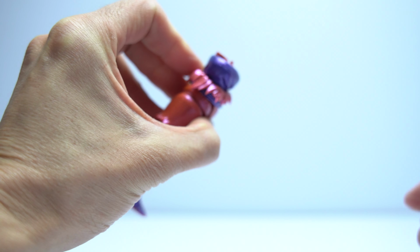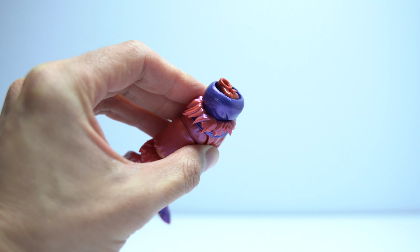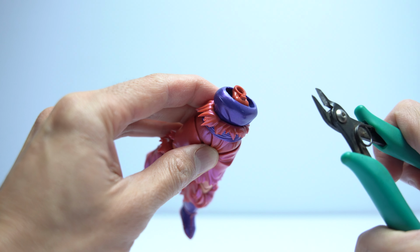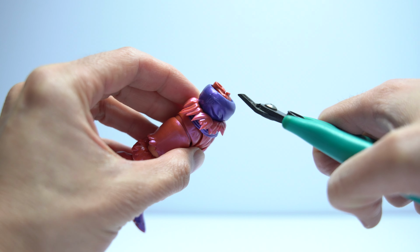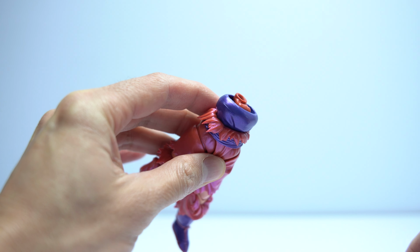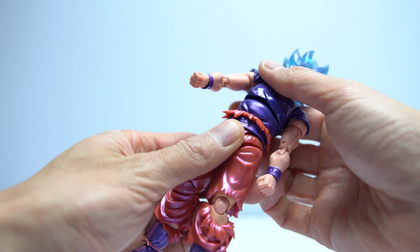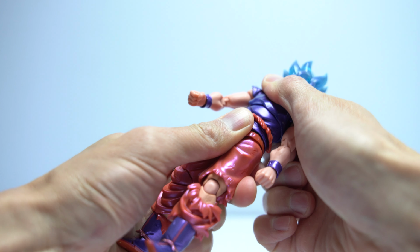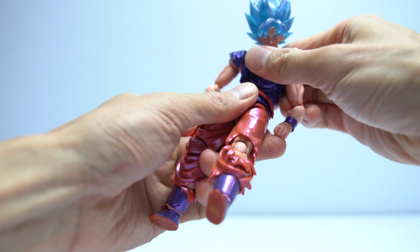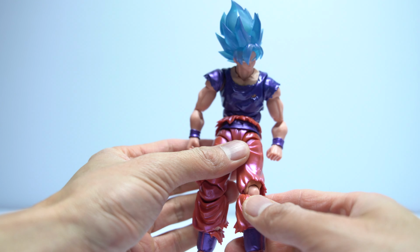A lot of people know this already, but if you cut that tab right there, you will get a lot more range with the articulation in the ab section. So let's go ahead and do that. And I know Tamashii doesn't recommend this because obviously they engineer it in a way that it's supposed to articulate, but I've done this in the past, and there we go. It definitely does work. Look at that. Instant, better ab crunch.